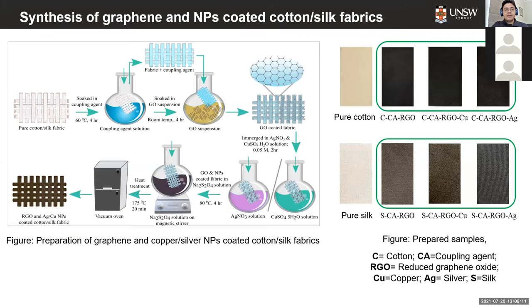To develop graphene and metal nanoparticles incorporated cotton and silk fabrics using a coupling agent, we applied several chemical and heat treatment steps as shown in the left figure. In the right figure, there are photographs of prepared cotton and silk samples. After the modification, you can see the pure fabrics change from white to black. Top row are the cotton samples and the bottom row are the silk samples.